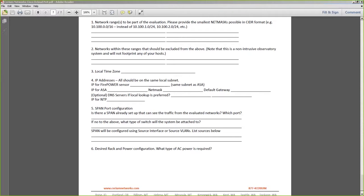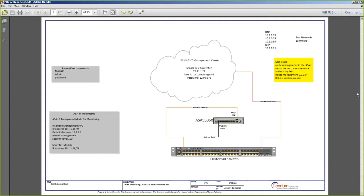So what I want to do is throw up right now the architecture. We'll put together one of these for each POV so we understand what's going on. Obviously, this one's been sanitized. There's nothing particular in here that's going to help anybody. But so: customer switch, mirror port or span port, depending on which piece of equipment, drops into the ASA. In this case, it's a 5506, but we have two flavors, and I'll talk about that in a second. And then the Sourcefire module inside the ASA reports to FireSIGHT Management Center.